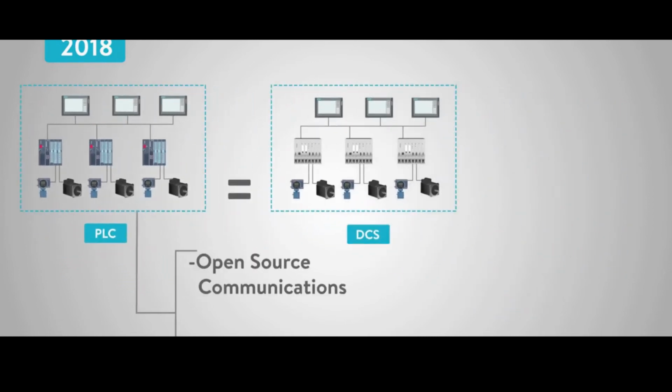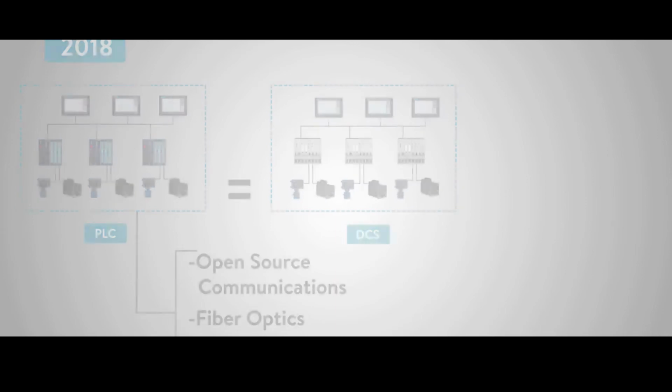With open-source communications, fiber optics, Ethernet, and the like, many PLCs can now communicate with each other and be autonomous PLCs that communicate over the network to other autonomous controllers. That wide communication would allow for single or multiple processes being controlled by one PLC to communicate with another PLC.